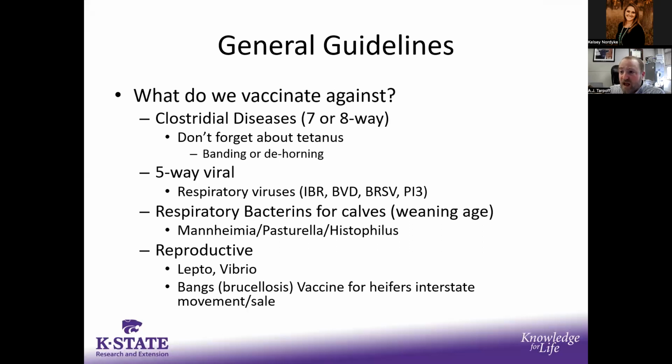The next commonly referred to vaccine for cattle is what we call the 5-way. It's a 5-way viral. There's a set of viruses that directly impact cattle. Those viruses can cause everything from respiratory disease and pneumonia in younger calves, all the way to reproductive issues in cows and mature cows. So they are commonly found in cattle. They circulate through the populations.